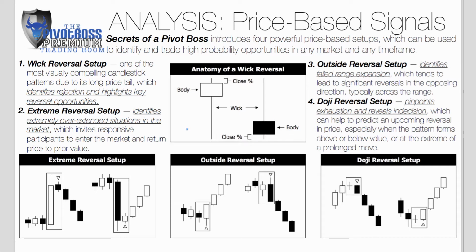Basically, the very first one is nothing more than a wick reversal setup. It's a candlestick that has a high appeal when you're looking at it on a chart because you can see this tail from a mile away when it punctuates a high or a low. When you see a tail form at a key rejection area, it helps bring that opportunity to the forefront and tells you that there's something there.